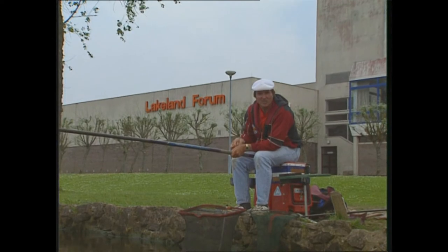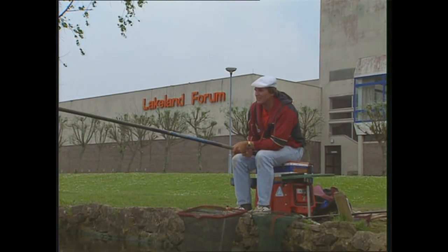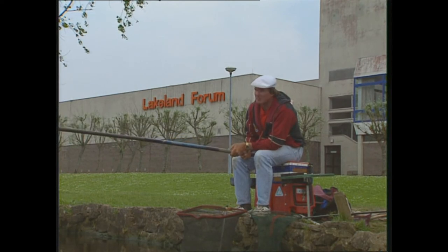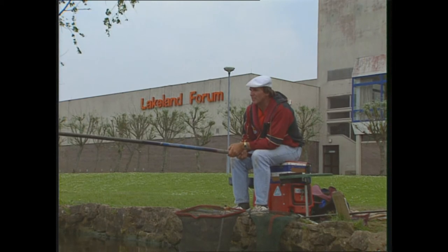If you've got to use a light float, you've got strong wind against you, then you may have to use the overhead cast. But don't come back to me if you break your pole. Make sure that the pole can stand it first.